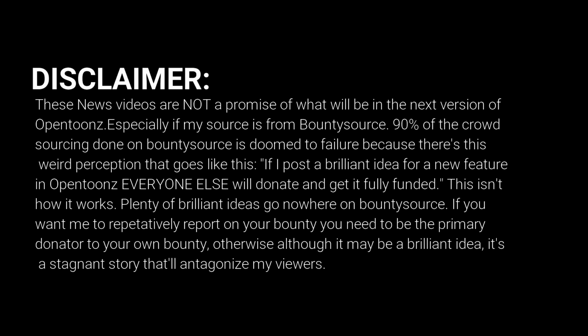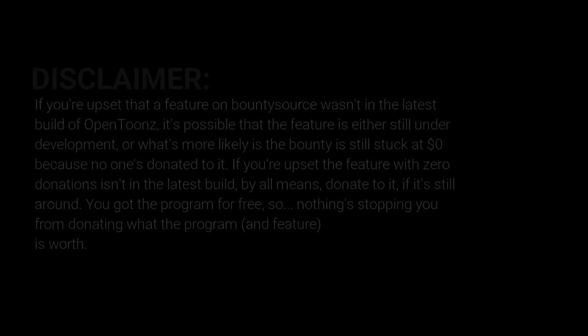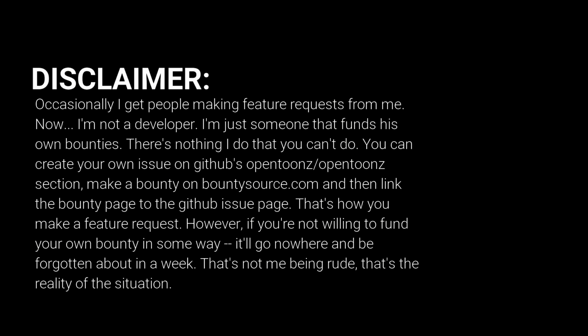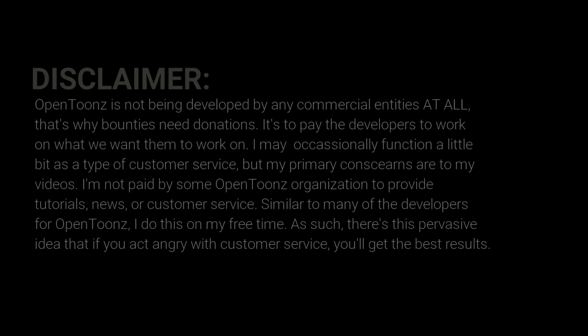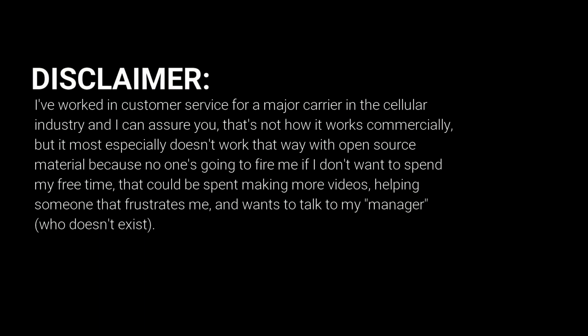As of the release of OpenToonz 1.2, I've received a number of complaints. As such, I have needed to have a rather lengthy disclaimer. Now, I'm not going to narrate the entire disclaimer, otherwise every single OpenToonz news video will have the first 5 minutes covering a 5-minute long disclaimer, which would be boring. But I do expect people to read this, and if they leave me messages expecting me to respond any way other than the disclaimer states, then that's your fault if you didn't read it.